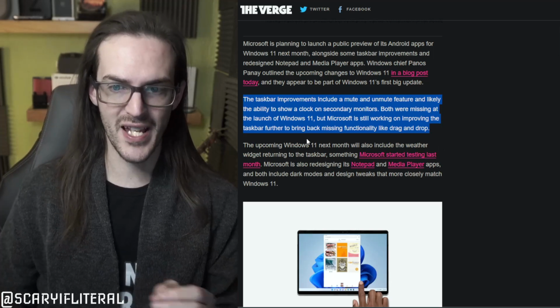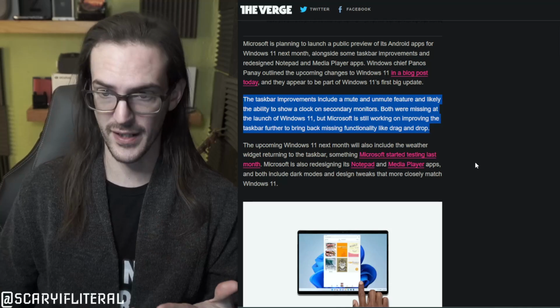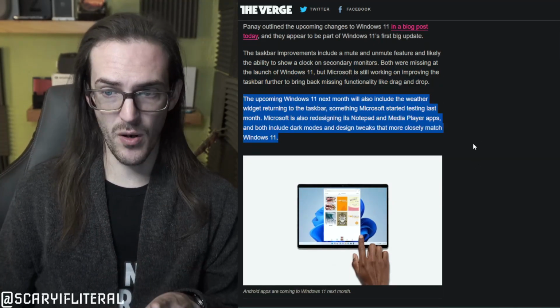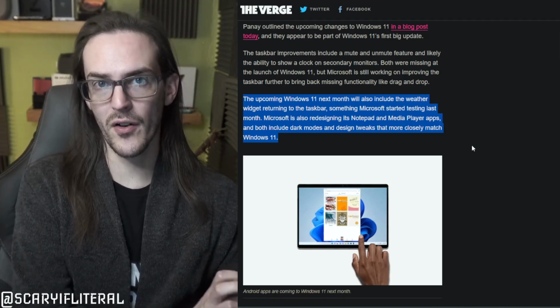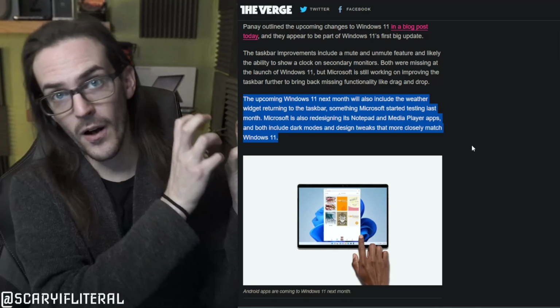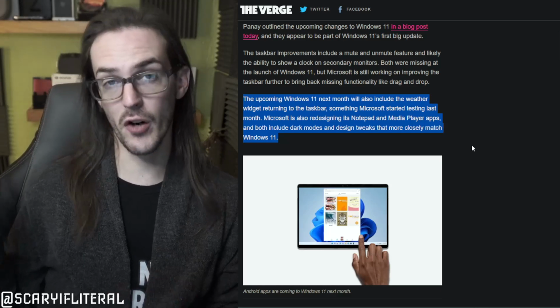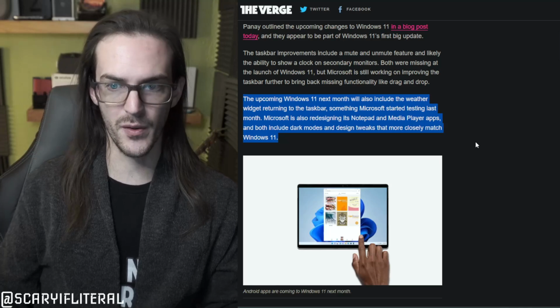Also improving the taskbar further to bring back missing functionality like drag and drop. That would also be great to see. It looks like we're also going to get back that weather widget on the taskbar. And if I'm not mistaken, I think it's actually going to go bottom left where the start menu used to be. Now, if you move your start button over to that side, then it's going to go back over where they tested it initially, over there next to your clock and all that stuff. But those are the two places it's probably going to go.